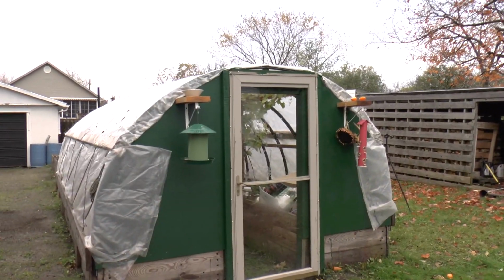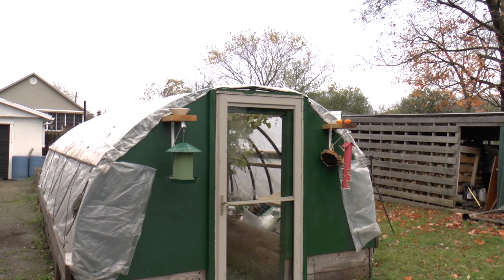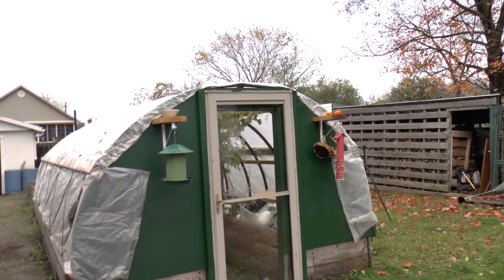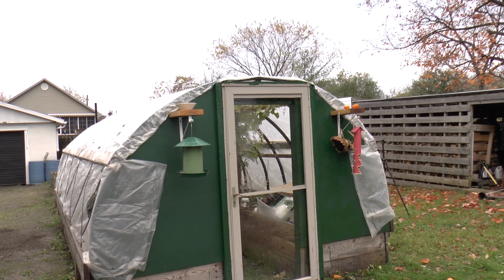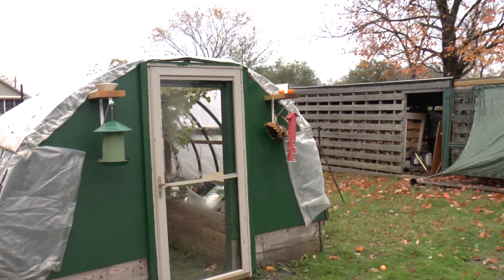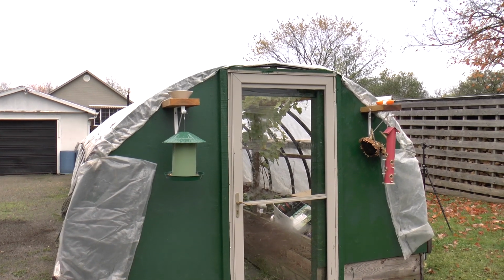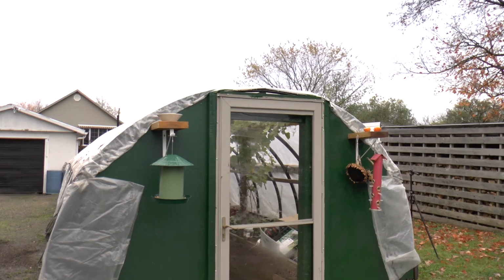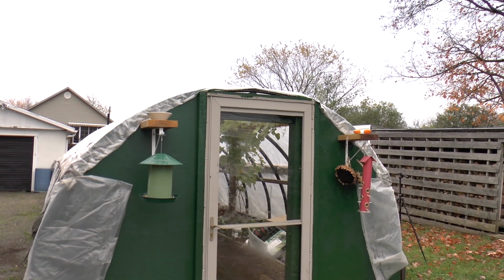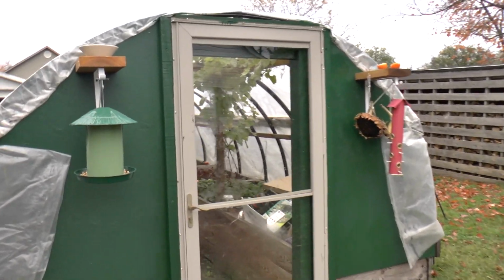Now I decided to add a couple of bird feeders to the front of my greenhouse there, because that is actually a pretty difficult wall for squirrels to scale, and so the birds can actually get the seeds for winter. And also it's a great view from the back window, so I can actually see what birds are coming in and utilizing my bird feeders. Yeah, I kind of like that addition. And let's go in the greenhouse, take a little peek around there, see what's happening.